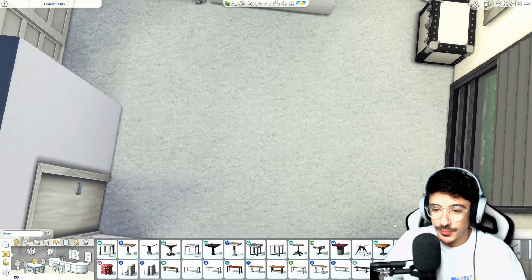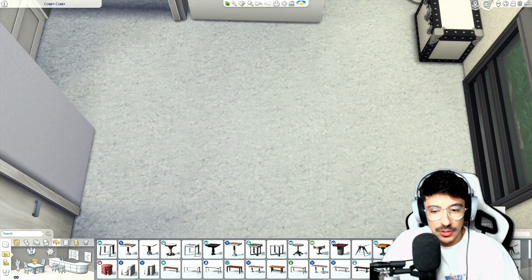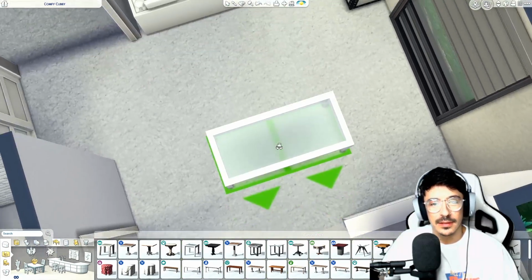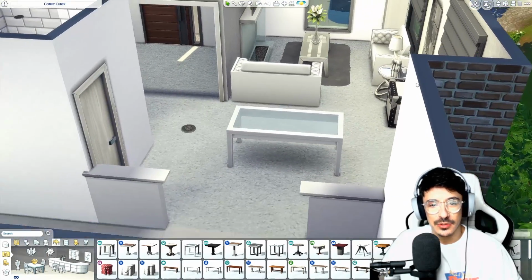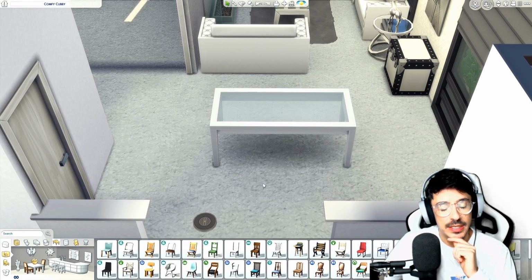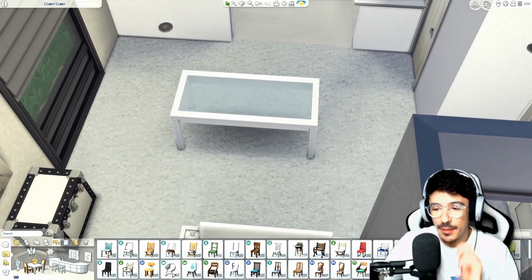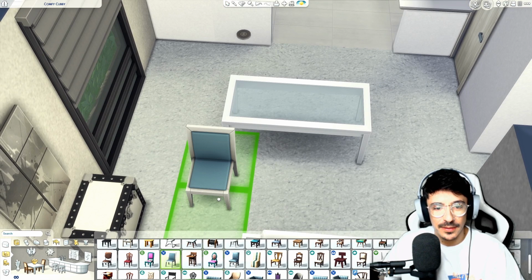Again, glass table. Not too big, like a four-seater. Not too stylish either. So maybe just something like this. Yeah, maybe something like that, just with four chairs. Oh, what chairs though? What chairs would I imagine here? I would imagine the fabric ones, but I don't think we're going to have anything like that.